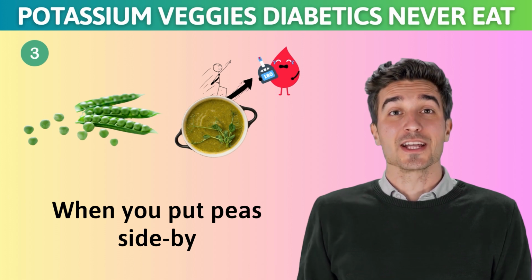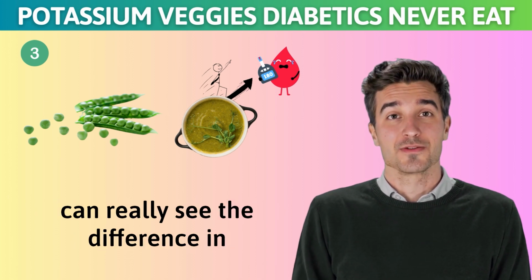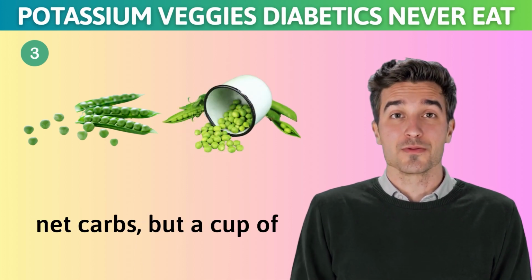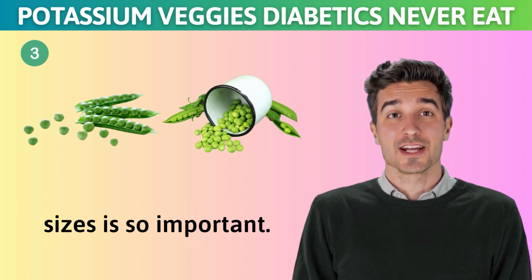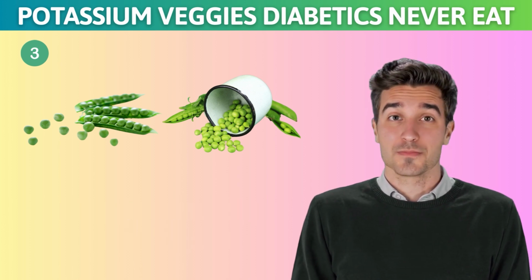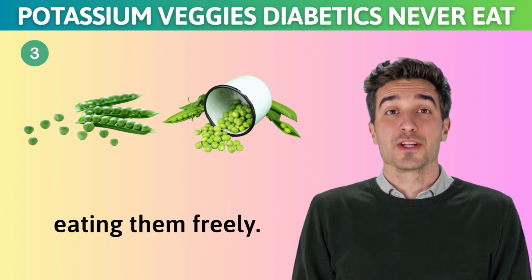When you put peas side by side with non-starchy vegetables, you can really see the difference in carbohydrate density. A cup of spinach might only have a gram or two of net carbs, but a cup of peas has quite a bit more. That's why paying attention to serving sizes is so important. If you're counting carbs, a typical serving of peas is about half a cup. It's a good idea to actually measure your portions instead of just eating them freely.